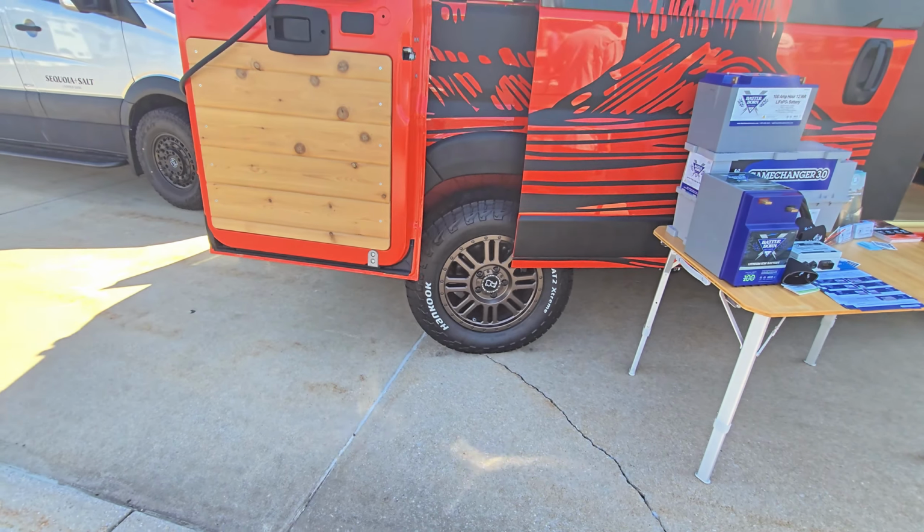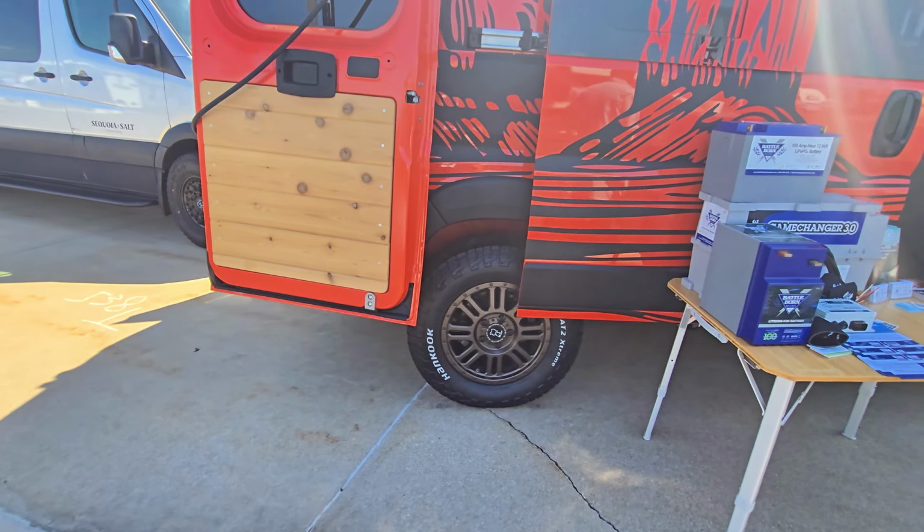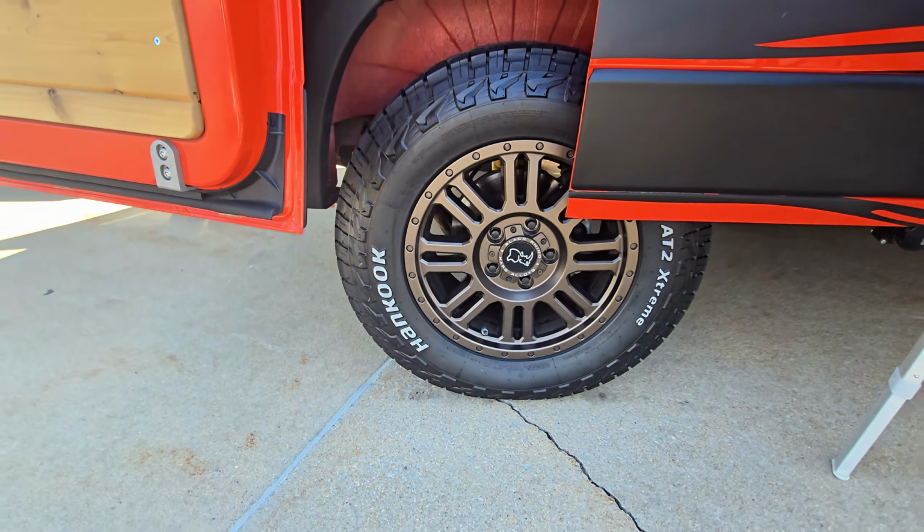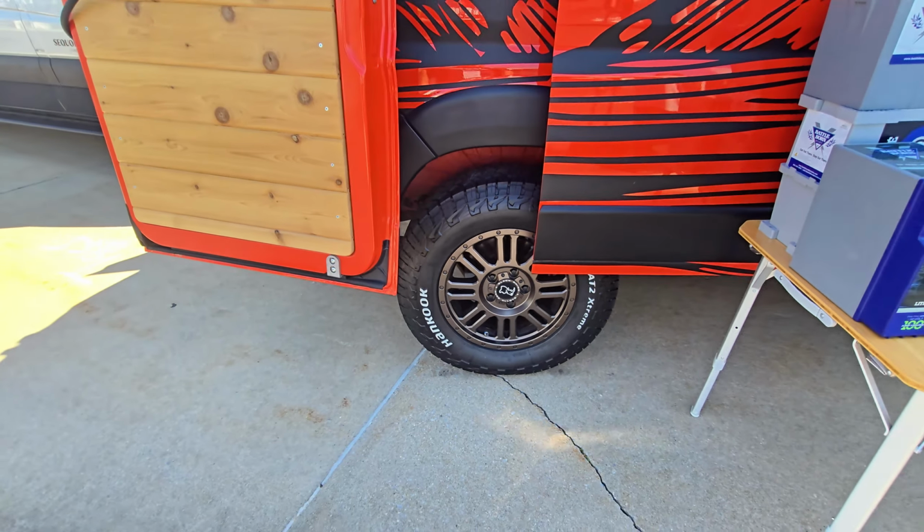On this particular van, we did a 1.5 inch lift from Van Compass. We're also sporting the Sumo springs on the rear, and these are Black Rhino aluminum wheels with some Hankook all-terrain tires.